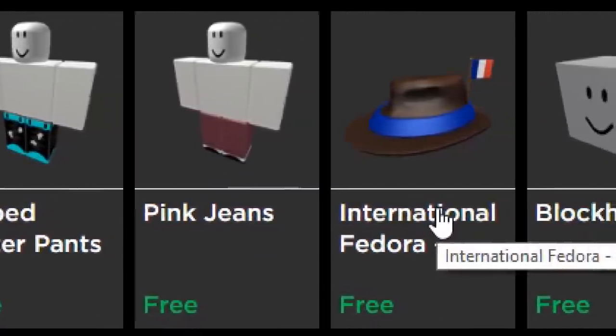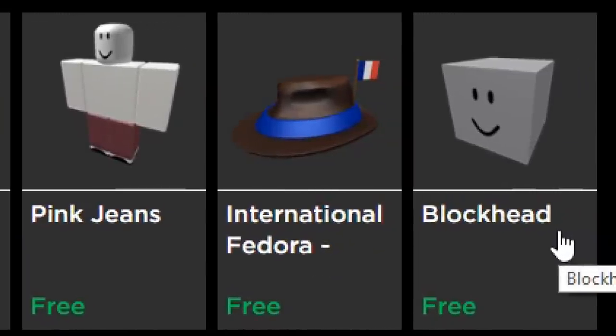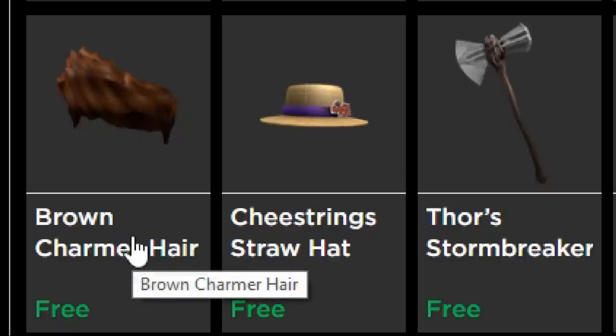You got the international fedora, France. Shout out to all the French people. Blockhead. That's kind of mean. Why would you call someone a blockhead? Then we have the brown charmer hair. I don't know who you're charming with that, but hey, you do you, I guess.